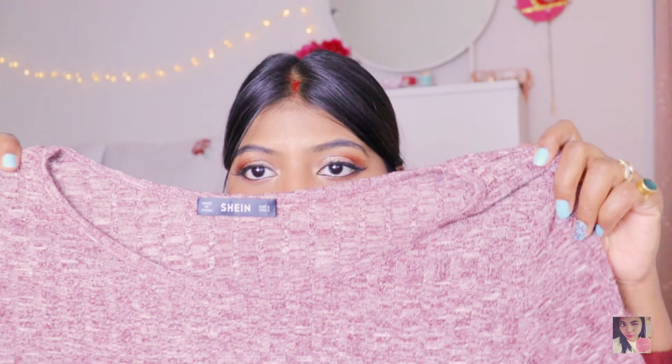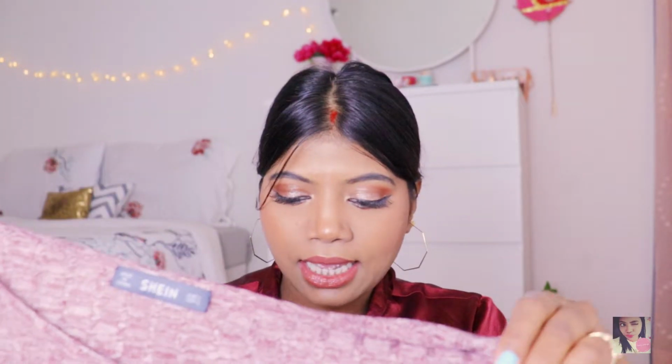The next one is this pink top, which I have already shown you in the earring haul video. This is size L. Honestly, this top is very comfy for the summer season, and it's very stretchy, you can see. You might be thinking that it is a see-through material, but it's not. If you are buying anything for summer, just go with this top. The color is very nice.